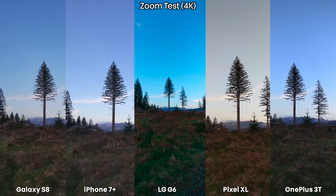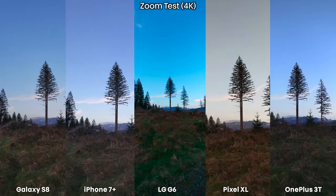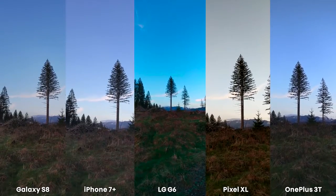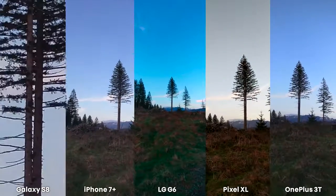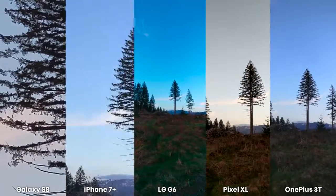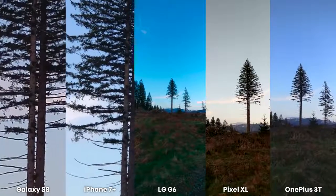All right, so this is just an idea of the zoom. Now, all of the cameras right now are fully zoomed out. Notice the LG G6, just how much lens it has, how wide the lens is. It feels like I'm way further back than the other ones. Anyways, zooming in 8 times on the Galaxy, that's what it looks like. This is 8 times on the iPhone in just a little bit here. Oh, I can only go 6 on video.